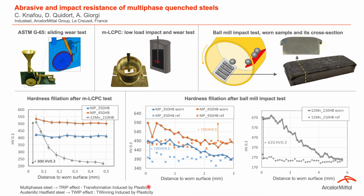About the hot-fill grade, this is rather a twin effect which occurred during the test and explaining the great work hardening.